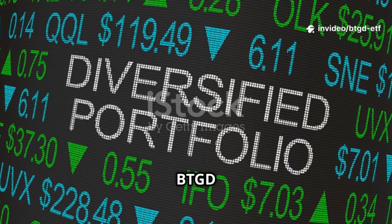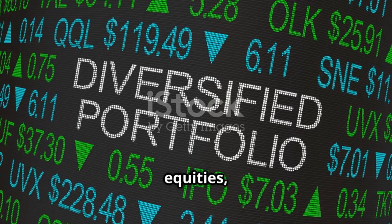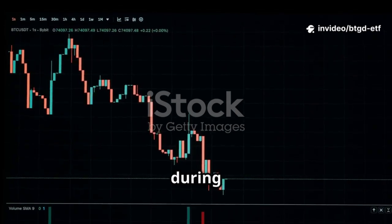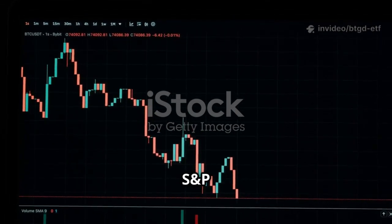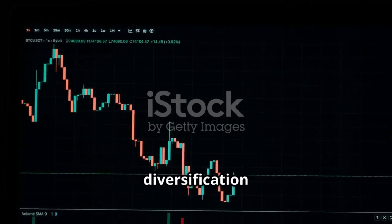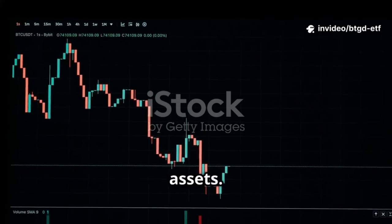Second, BTGD enhances diversification. The low correlation between Bitcoin and gold, and their collective low correlation with equities, reduces portfolio volatility. For instance, during a recent market tantrum driven by tariff concerns, BTGD's positive performance contrasted with the S&P 500's decline, showcasing its defensive qualities. This diversification is particularly valuable in today's environment, where deficits and debt levels are pushing investors toward hard assets.